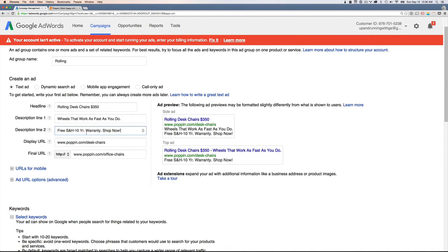Our display URL is, like we spoke about, what the user sees in the ad. So if you see over here in our ad preview section, the display URL shows up underneath our headline. And like we said, if you remember, all we need to do for the display URL is make sure our root domain, poppin.com, is the same, but we could create any extension that we want. So for the sake of relevancy to the user and to Google, we want to add in our keyword here. So rolling desk chairs is perfect. It fits. It's going to score points with Google's algorithms to increase our relevancy score. It's also going to be more relevant to the user because it looks like they're coming right to the rolling desk chairs page.